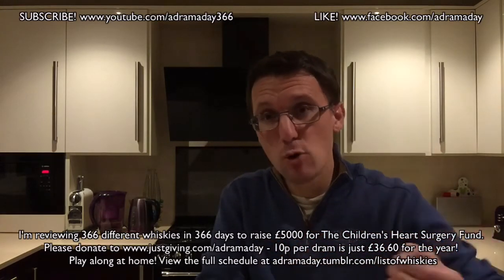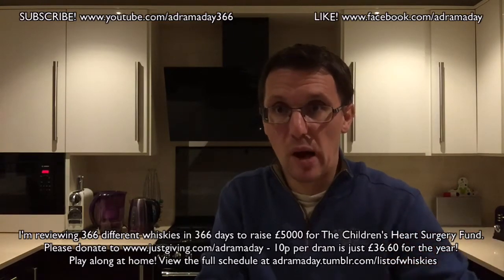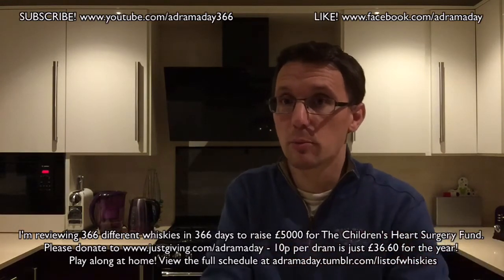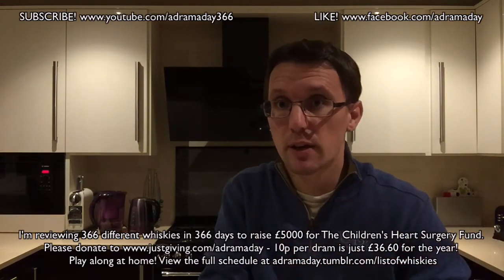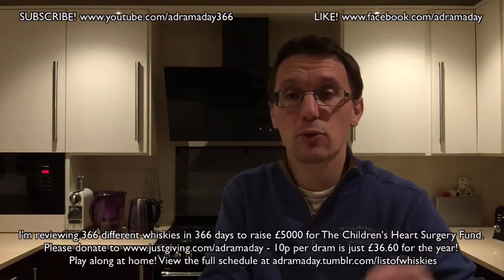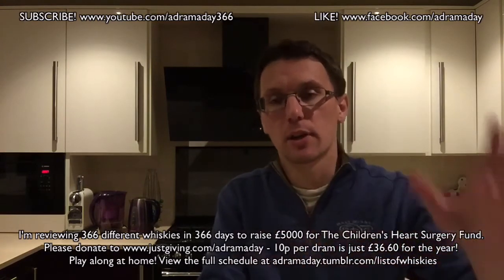Now, at the moment, Miyagikyo is still being released as single malts, but there are fears, suspicions that that's probably not going to be the case either. The Taketsuru vatted malt, or pure malt as they call it, the 12-year-old that I had, apparently is no more. They now have a no age statement, and then a couple of older versions.